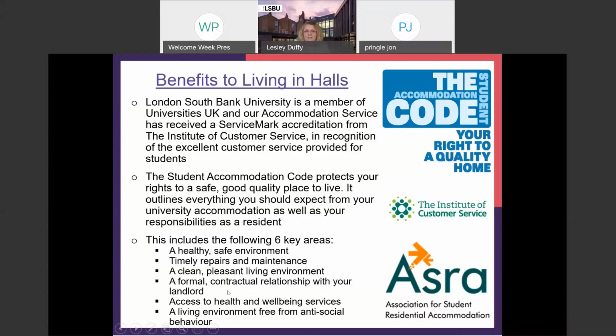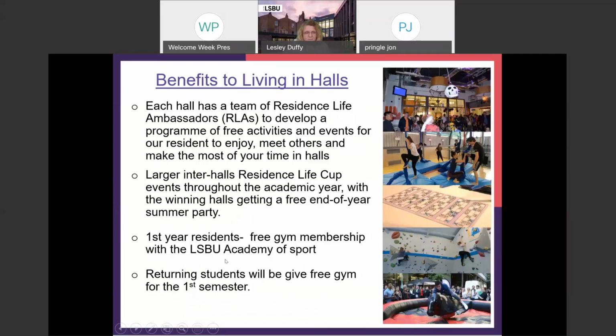We offer a clean, pleasant living environment. Our contractual relationship with you is positive. We give you the ability to access health and wellbeing services, and the living environment is free from antisocial behaviour. The UUK Code of Practice can be found online, and quite a lot of students access it because they check that we're doing what we say we're going to do.